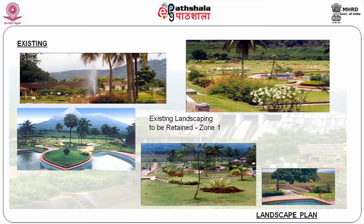Then you have visions of colorful plants, coconut trees, fountains working, dots of lighting. Then larger open space, lawns are available, slope lawns are there, connecting walkways are there. And then higher level slope lawns are there, people can climb down to different levels and your water body is connected very well.